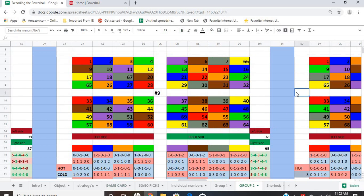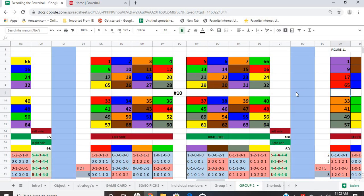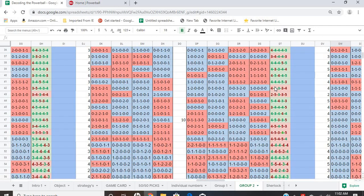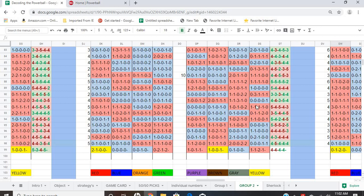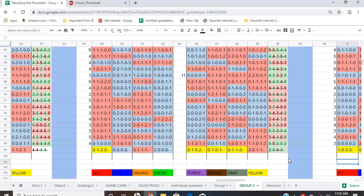Option card number 10, I couldn't make a decision, okay? So I'm going to scroll down anyways. Now certainly this brown was attractive to me, but I just didn't have that gut feeling. So again, if you don't feel it, you don't feel it. So I'm going to move on to the next option card, okay?